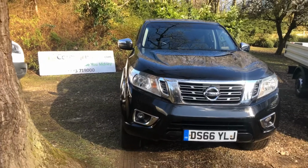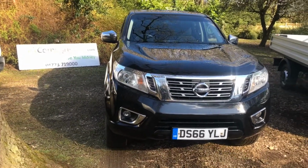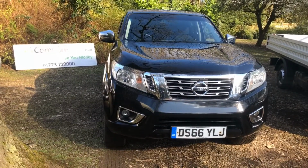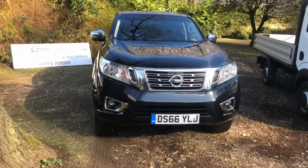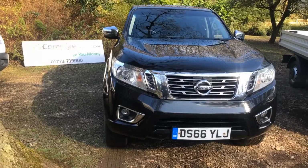My name's James and today I'm going to be doing a walk around video of this 2016 66 plate Nissan Navara. It's a 2.3 DCI N-Connecta. It's done 117,000 miles and it's got full service history and it's got an MOT until November 2020.